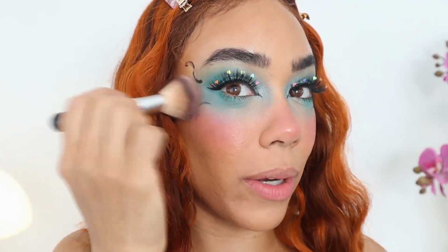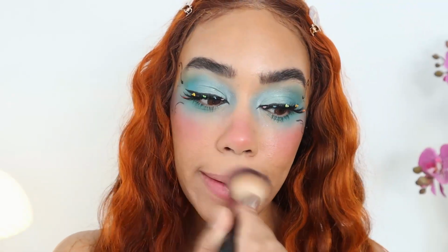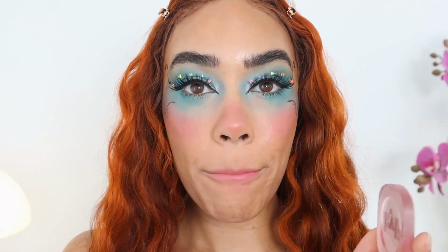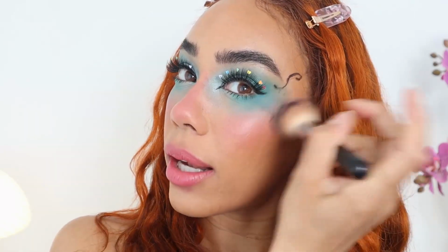The other thing that I love about it is you can just put it on your lips. It actually is a lip and cheek glow balm. Yeah, this is a lip and cheek glow balm, so I want the same shade on my lips. Put a little bit up in here.